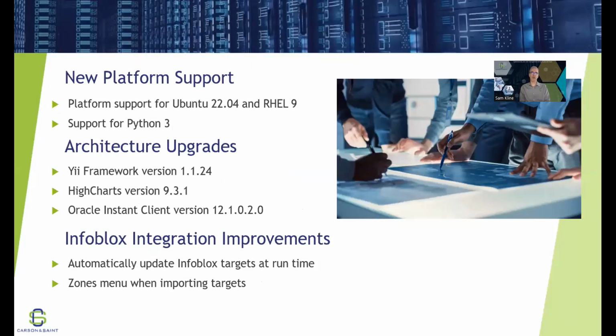A few other things coming out in Saint Draco, new platform support. So you may be aware that Ubuntu 22.04, which is the latest LTS release of Ubuntu, was released in April, and Saint Draco will be able to run on that platform. We're also expecting Red Hat Enterprise Linux 9 to be released shortly, and Saint will be able to run on that platform as well. Saint will also run on Python 3.